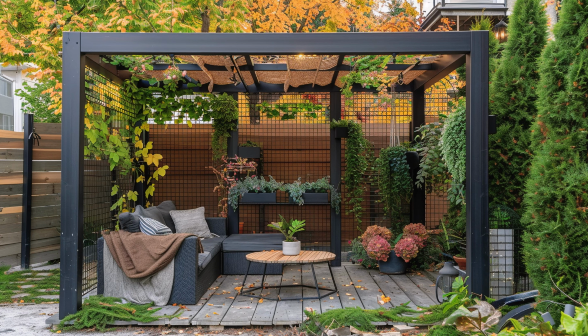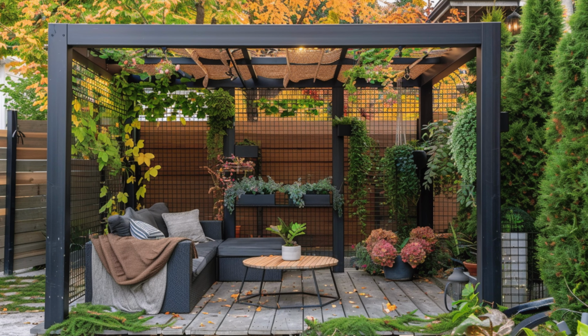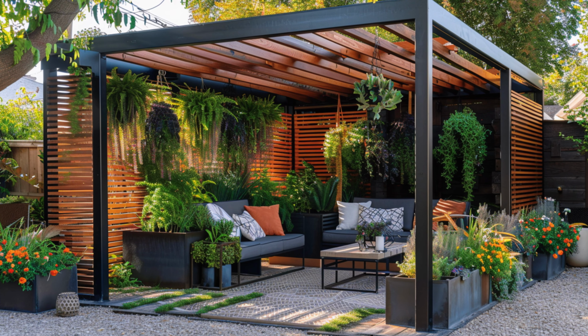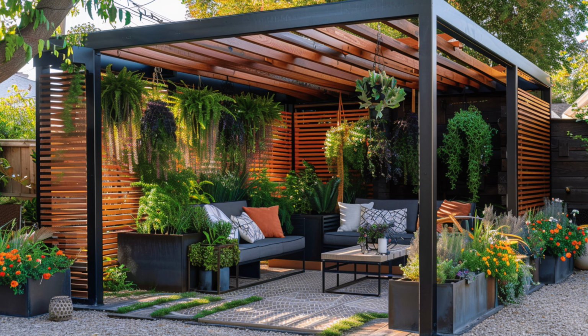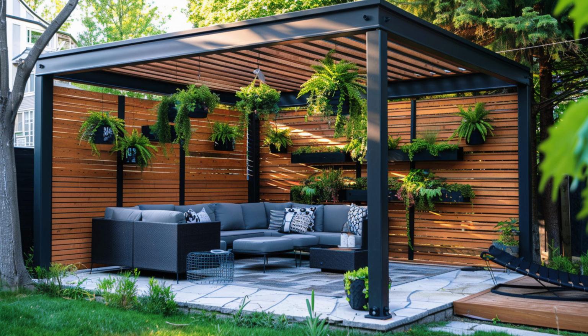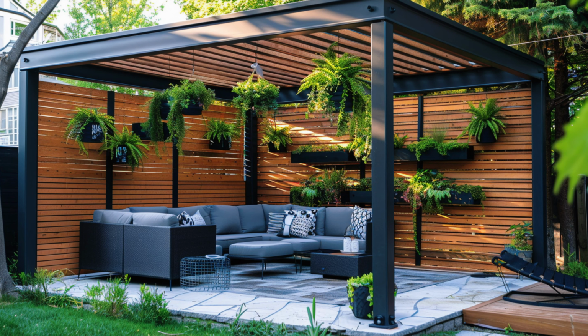setting. The wooden deck extends into a small patio with elegant, curved lounge chairs and a patterned outdoor rug. Around the space, well-maintained plants, shrubs, and flowers bring vibrant color and life to the scene. The overall atmosphere is peaceful and inviting, a perfect blend of modern design and nature's tranquility.